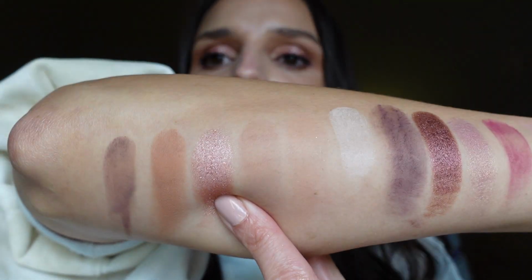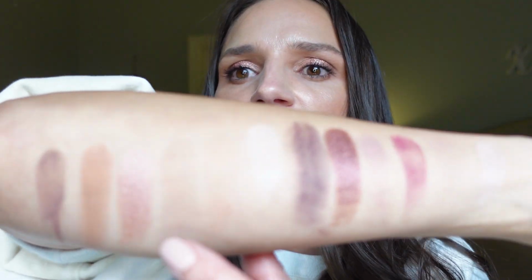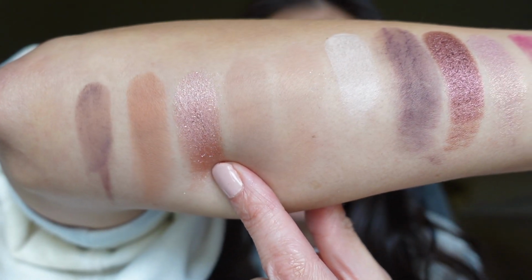Then we have Trailblazer. This one's really pretty. That's what I have on my lids right now. The thing I'd have to say with this though, it has glitter in it. I didn't notice any of the other shimmer colors or any of the other metallics had glitter, just this one. And I do have a little bit of glitter fallout, and I've had this on my eyes for a couple hours, so I just figured I'd warn you about that. So you want to use a glitter glue of some sort to wear this, unless you don't mind it.